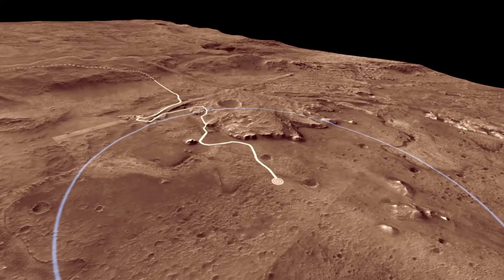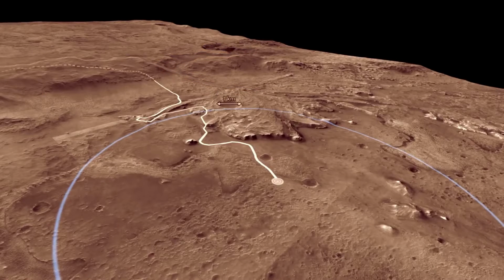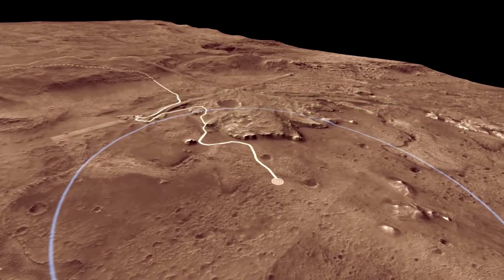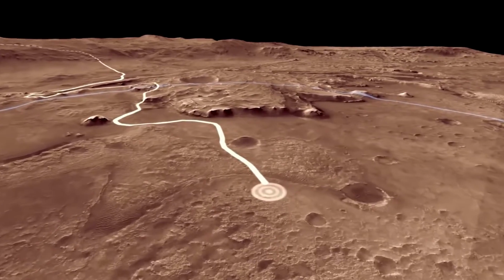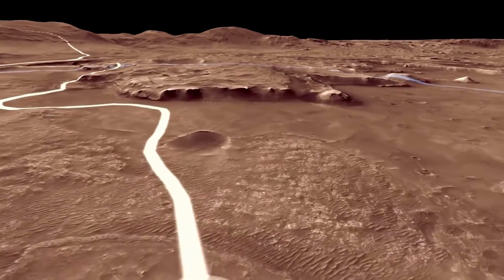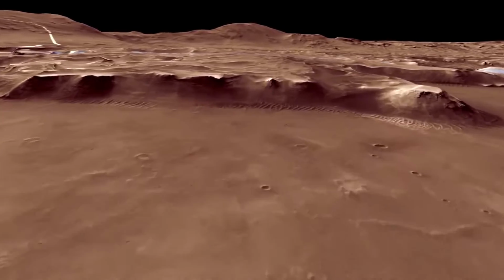Here we can see evidence of the former lake. The canyon cutting through the crater rim was carved by a river. As the water entered the lake, it slowed and dropped the sand and mud it was carrying to form the fan-shaped delta. The white line is a path the rover might follow in its first 2 years, called the prime mission. During this period, we use the rover's science instruments to analyze the lake sediments.